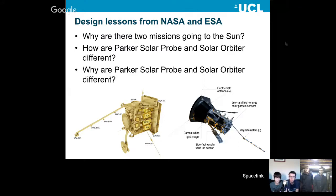So how are they different? Well, Solar Orbiter has lots of cameras, and Parker Solar Probe doesn't have any. Why are they different? Parker Solar Probe is going to go extremely close to the Sun. It's going to go within 9 solar radii of the Sun. So it's going to be the closest man-made object ever to the Sun. It's going to be the hottest spacecraft ever built, and it's going to be the fastest spacecraft ever built. It already is the fastest spacecraft ever built, actually.